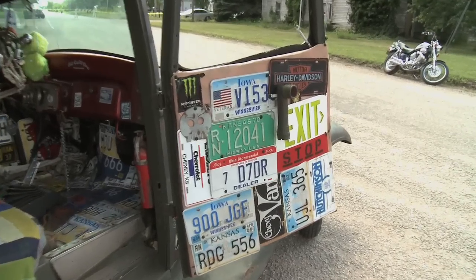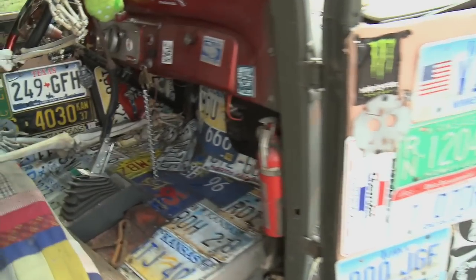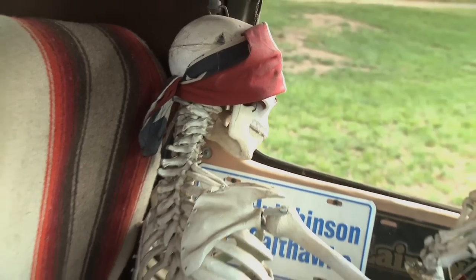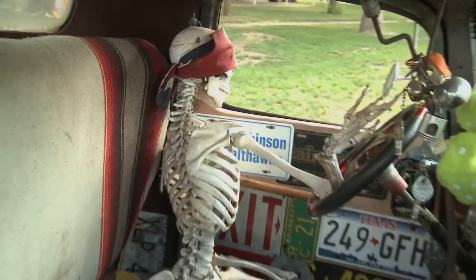Where'd you get all those license plates? Craigslist. We put an ad on Craigslist and had some people send them to me, so it worked out pretty well. I see you have a driver. Yes.